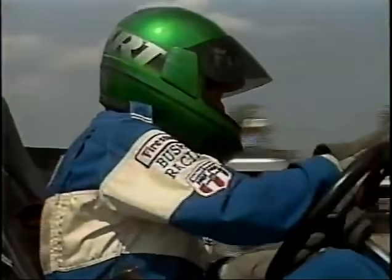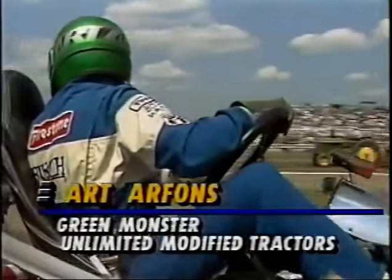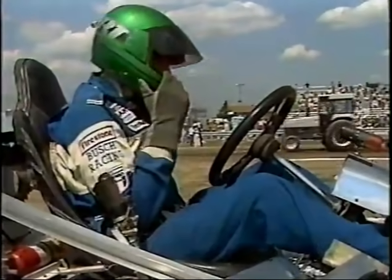Well, here we go, ladies and gentlemen, with the first of the modified tractors here this afternoon in the 9,200-pound hot rod class. And I'll tell you what, they threw the book away on this guy a long time ago. It's none other than Art Arfons out of Akron, Ohio, with his green monster twin turbine-powered tractor.